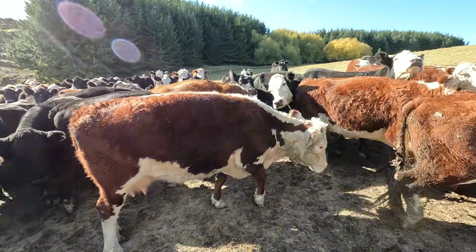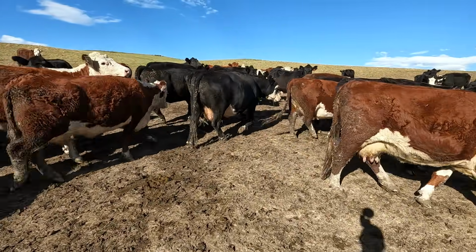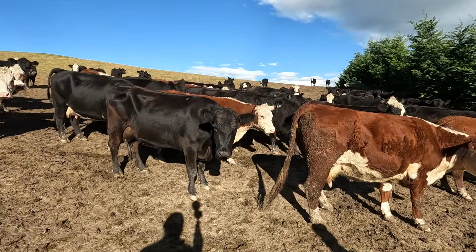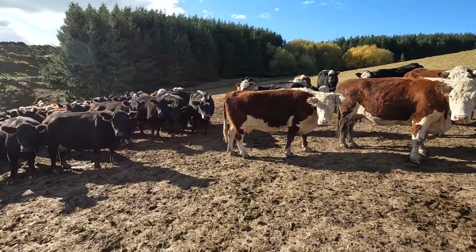There's a few of his cows over here. So these are Hereford, and what are the black ones? White-faced cross. Angus and Angus Hereford. And they're all in calf, a few cull cows in here. But they've just been weaned, so they're pretty quiet with us walking through them.